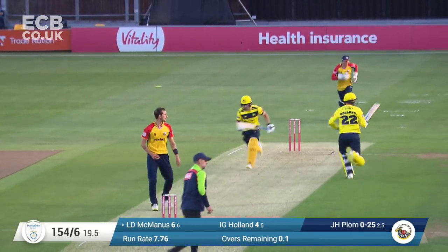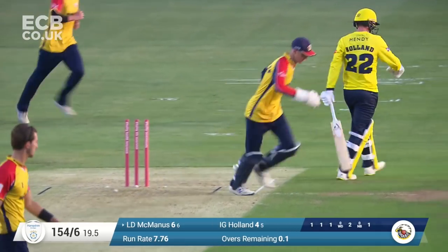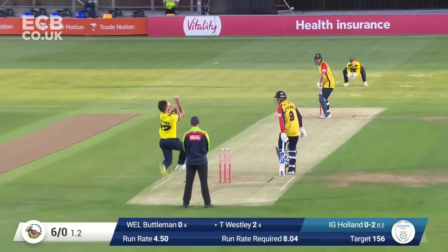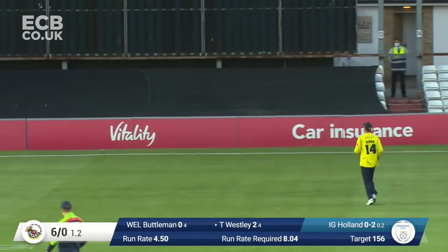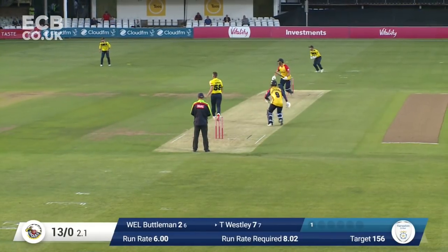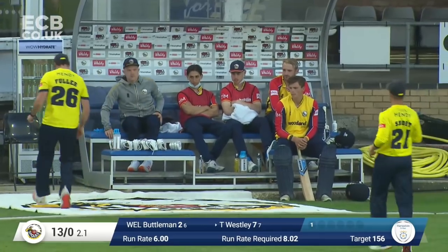Oh, it comes through as a slower ball. They're going to try and get two off it. Holland halfway up the wicket. It's not going to make any difference, though. Good fielding, 155 for six. Wesley goes straight. Lovely left arm follow through for the four. A little bit fortuitous there for Wesley. Didn't quite control that, and that skidded away for four.